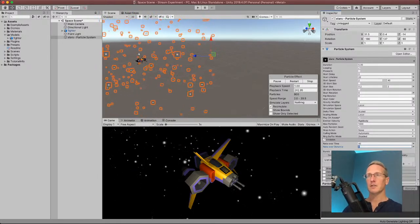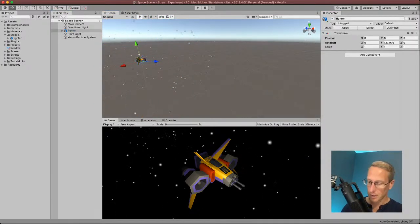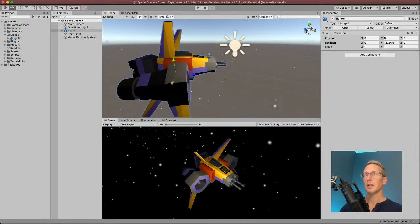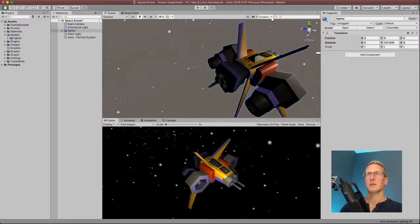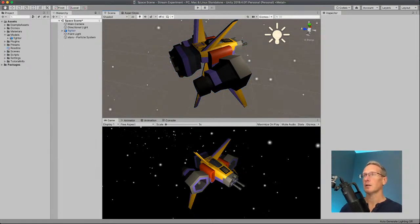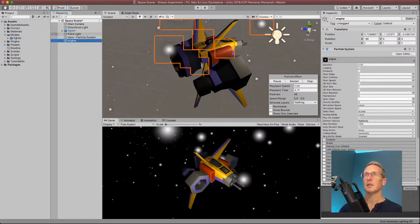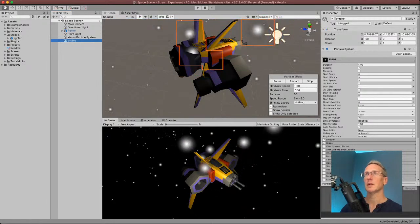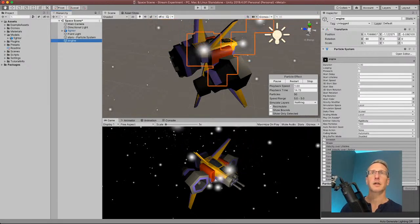Oh, I need to make the engines do something. So, all right, let's go back to our spaceship. And I'm going to zoom in a little bit. And I need to make these engines look like they're firing. So what I'm going to do is add another particle system. Effects particle system. And we'll call this engine. And I think I'm just going to mainly try to use the default particle system instead of creating custom graphics, which I can do. Just see what I can do with the default stuff.